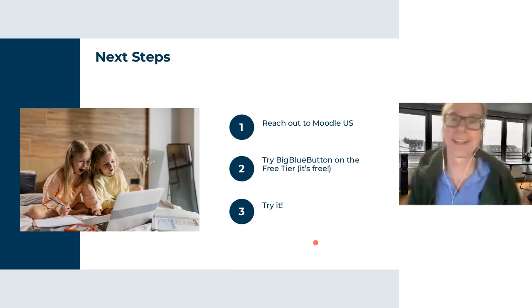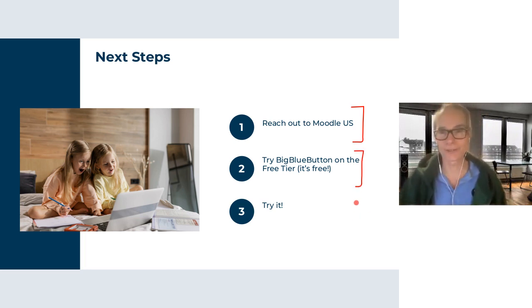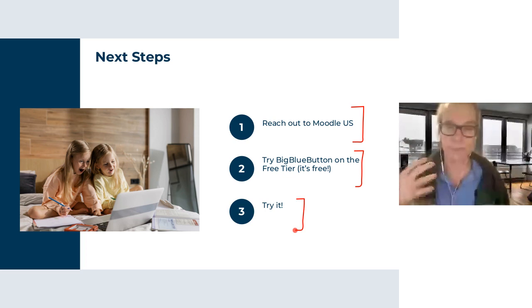Okay, so I'll turn it back over to Nick, and our call to action for you is reach out to MoodleUS. If you are not already a customer, check them out. And as Edward said, you have probably already used BigBlueButton in Moodle as well. You know there's a free version that's built into Moodle hosted by Blindside Networks. MoodleUS is there to help you provide commercial hosting. They can help you try it out on the free tier as well, if you already have an account with MoodleUS, and see the difference. See what I was doing here. Try it out, have your teachers try it out, and you can see the reflection in our product of how we try to really focus on the needs of the teacher and the student.